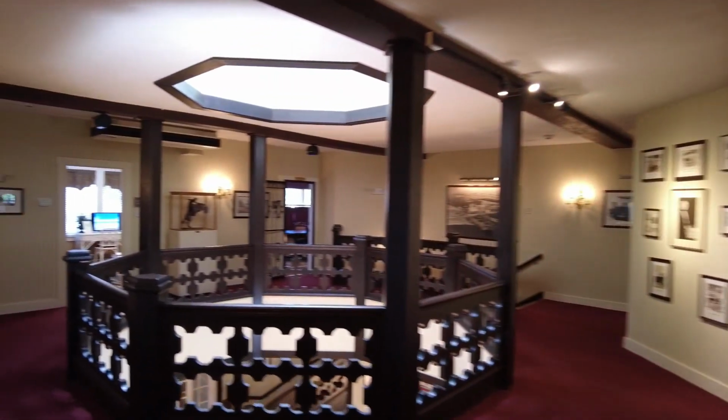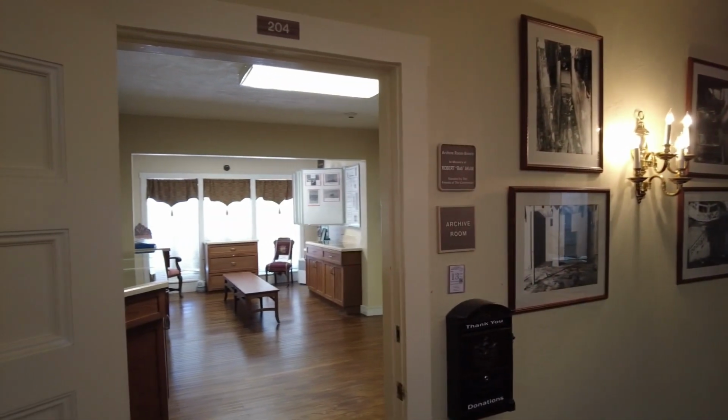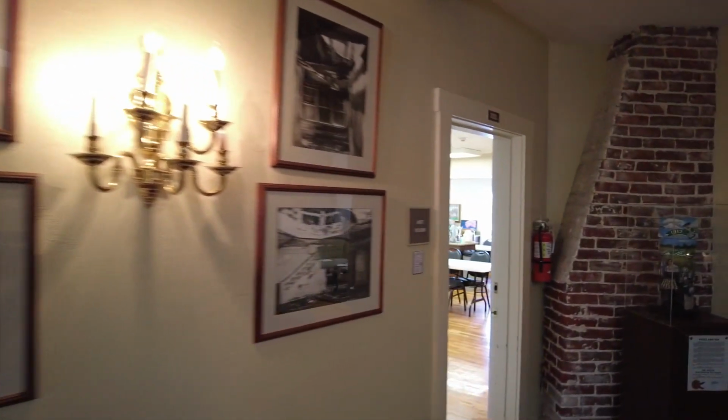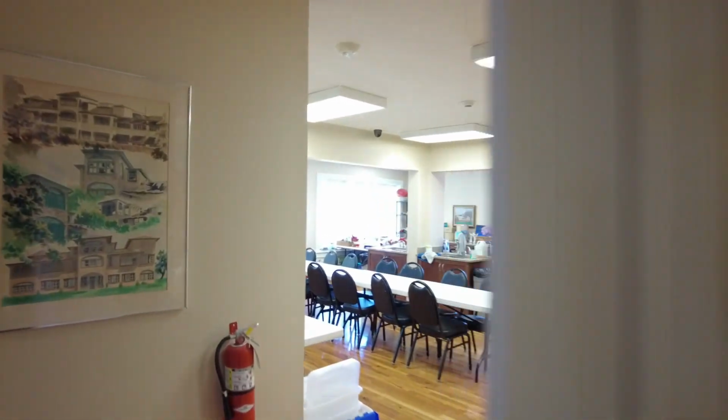All right, next stop, and this is the one we're not allowed to go into. That is the archive. You can't tape this room. The archive room, if you wanted to, you could spend an hour or two in there reading about its history.